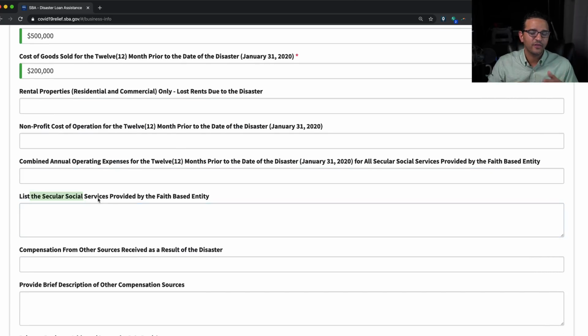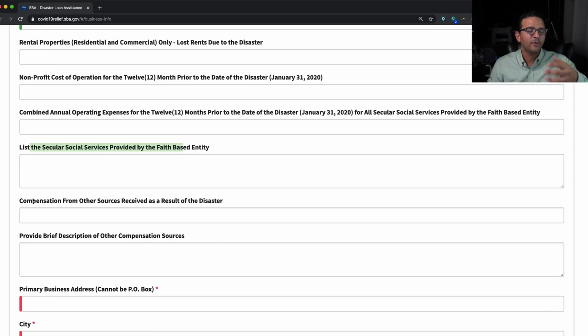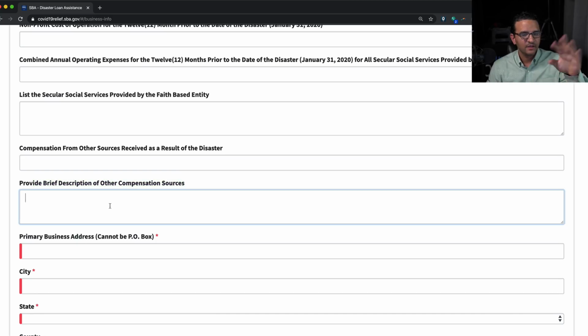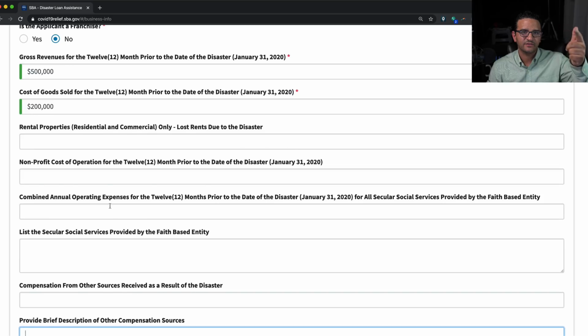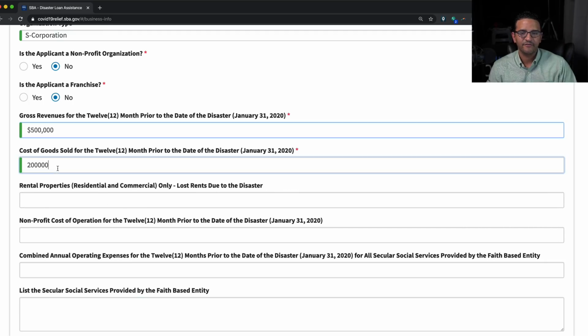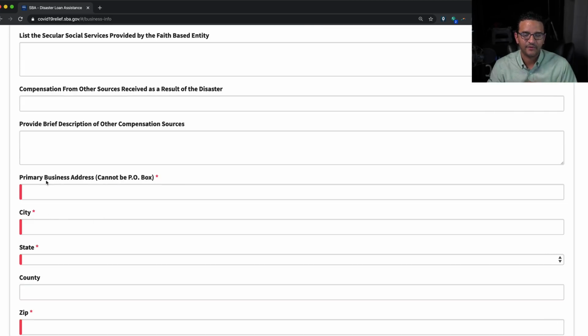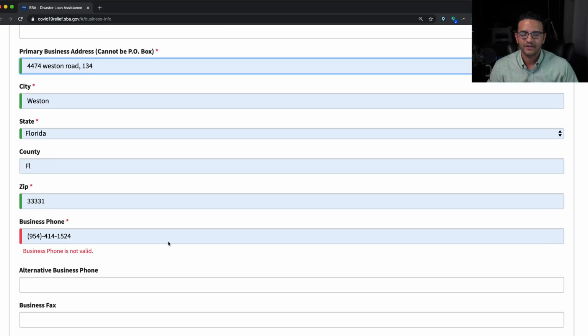And we skip all the other questions. All the other questions are mostly for nonprofits and extraordinary income and that sort of thing. So we'll skip all those. Gross sales and cost of goods sold, it's good enough. So that's all the information really that you need. Make sure you have that. Make sure that's accurate, because you're probably going to have to send tax returns at some point.